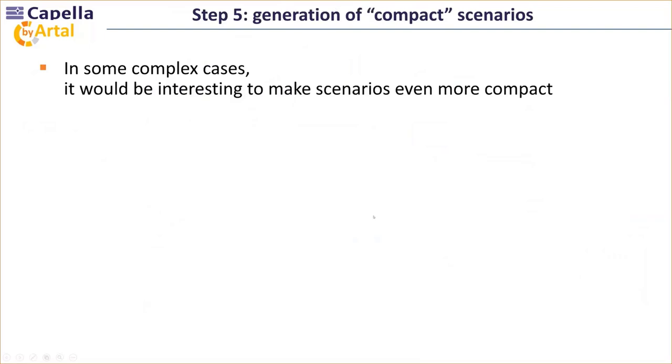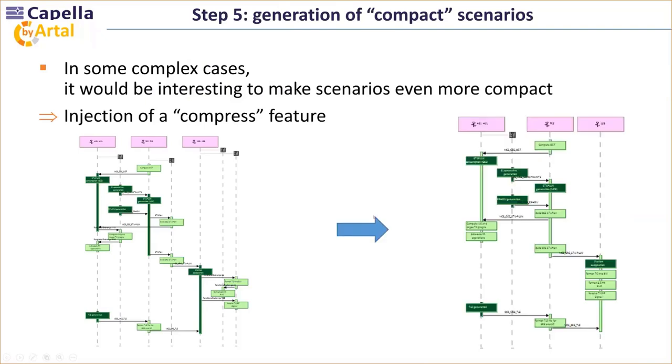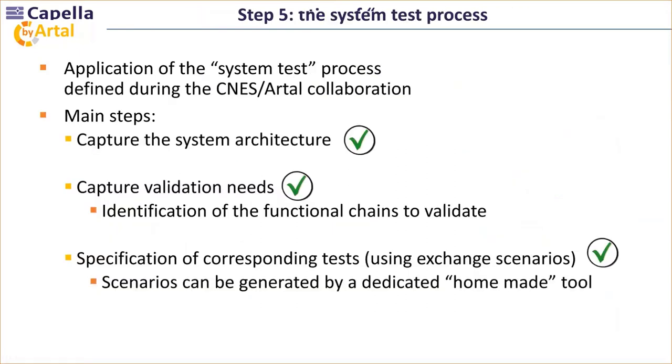The next step was, it's good, we have more compact scenarios, but it would be nice to have a more compressed feature in order to compress the scenario more and more. And then we injected a new way to merge some lines, by having several functions on a given line. That's basically available in Capella, but in this case we injected it inside the algorithm. So this step is okay, including advanced features in this case.